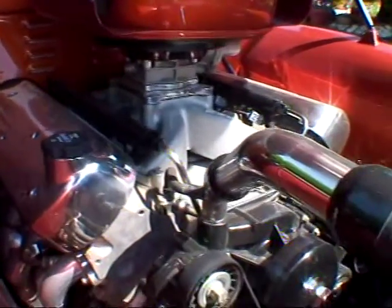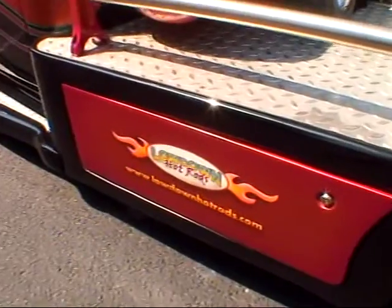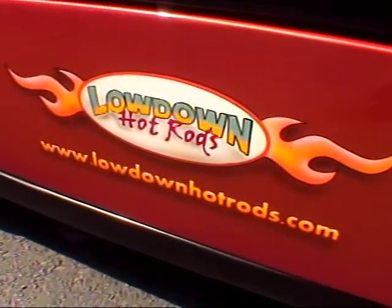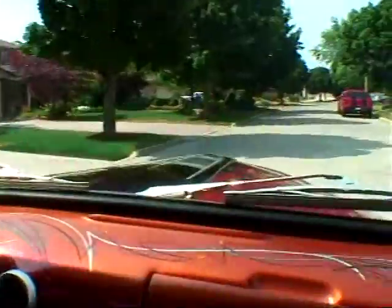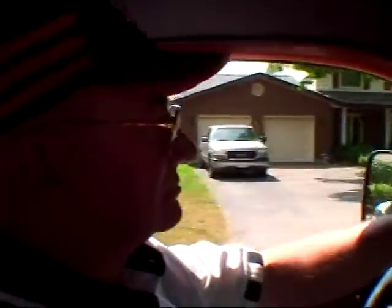This truck was finished in the beginning of March of 2012, and as soon as it was finished, it went to Toronto to be debuted at Mega Speed. And at Mega Speed, it won 3 trophies, and one of the trophies was Best Interior. And it was quite a hit. We got a lot of attention at the show in Toronto.